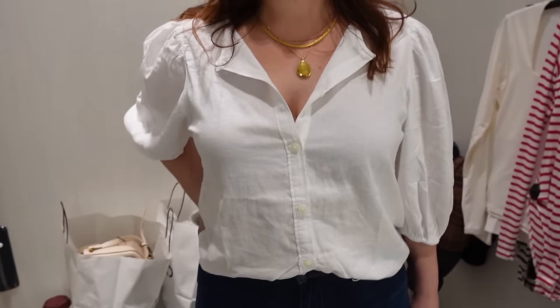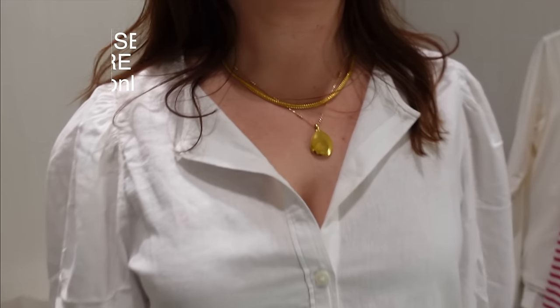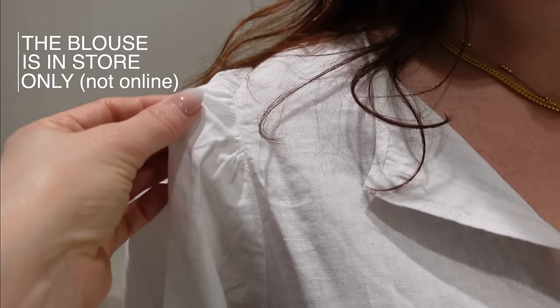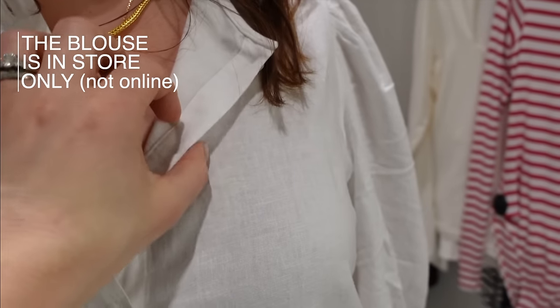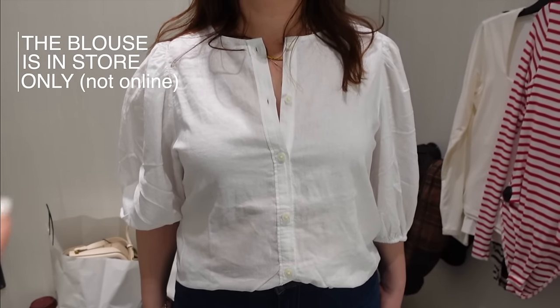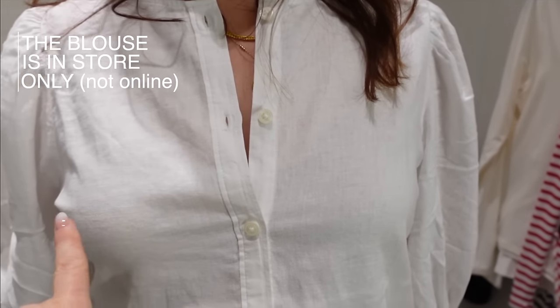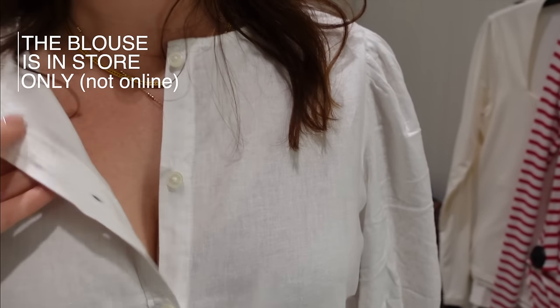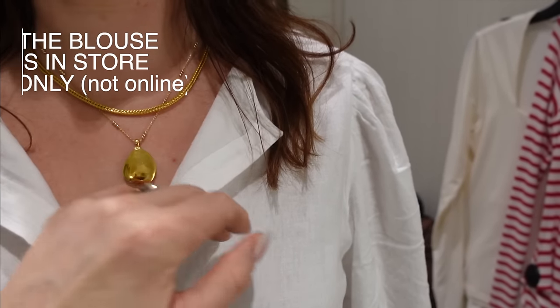So look at this. This is just a simple white blouse. It's the one that I showed when I was shopping earlier on. It's really inexpensive. It's a linen and it's just got the shoulder details here, and we've just opened it up there. When it's closed like that, it is pulling a little bit across her chest here. But being linen, the linen stretches really, really easily.